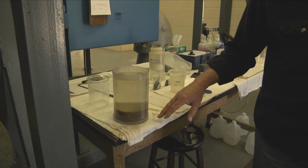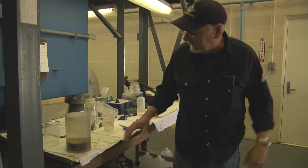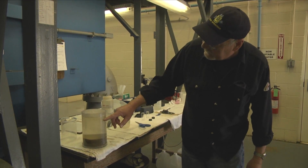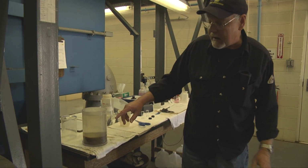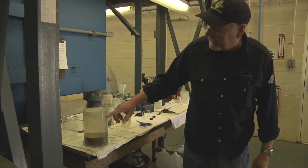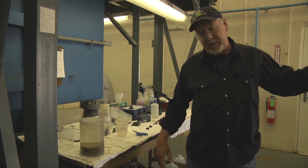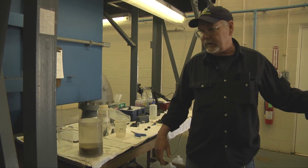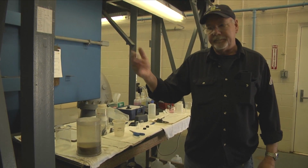This water here, right now the plant is in settle. After 30 minutes of settle time, actually it's an hour, after an hour of settle time, this water is decanted off into the forward feed EQ tank. And from the EQ tank, it is pumped into here to our filter media system.